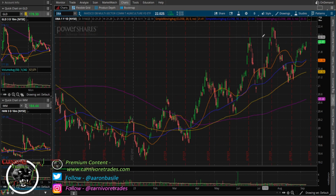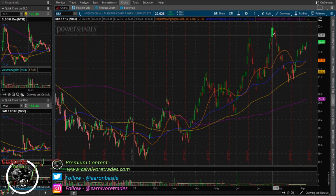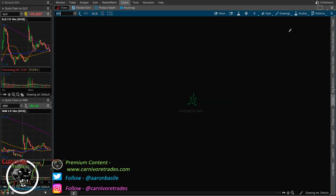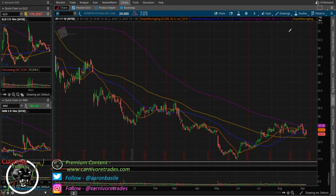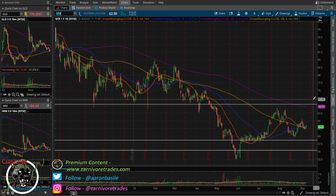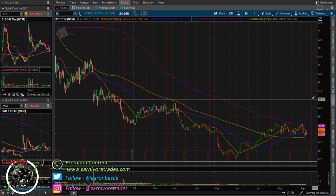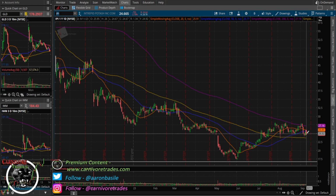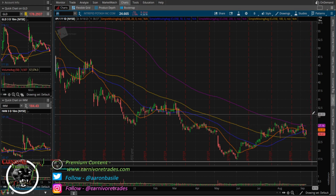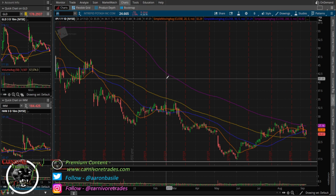DBA, again, coming into that $22 handle, that will be resistance there, 22 and change. That looks okay. MOS, IPI, and NTR also just kind of hanging in there, chopping around. IPI still has me intrigued here, but pulling back a little bit today. But got to get through that 27.50 area if you can. Then it's up to $30 there, but nothing's really changed too much on that front.